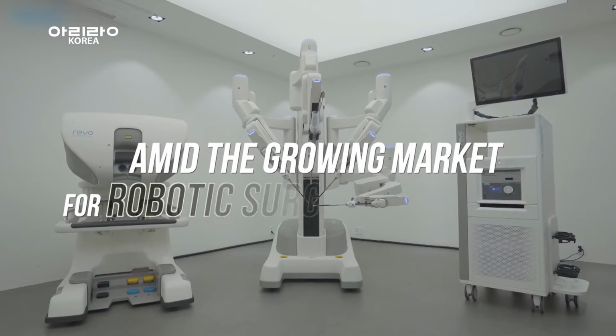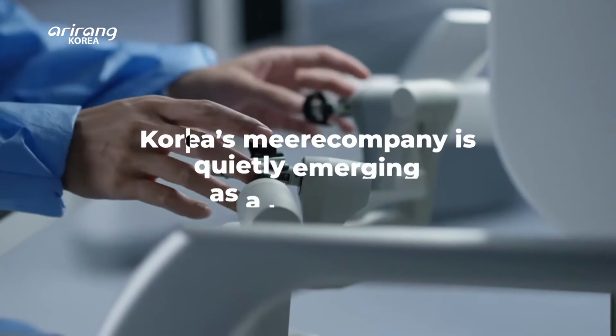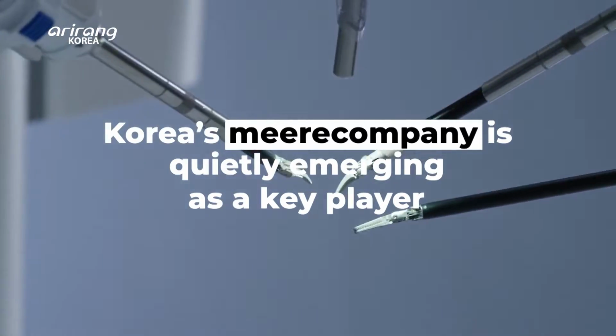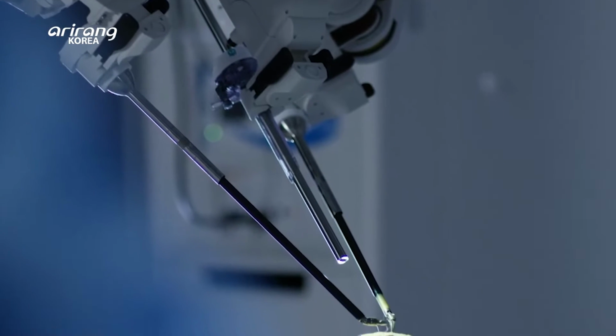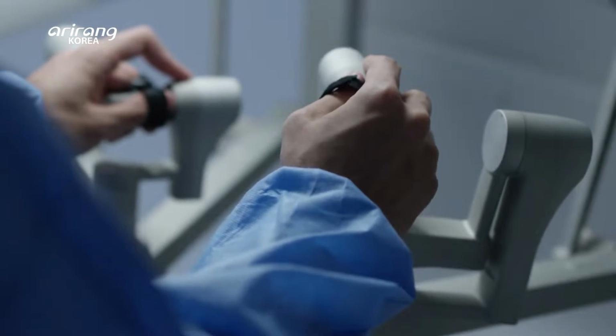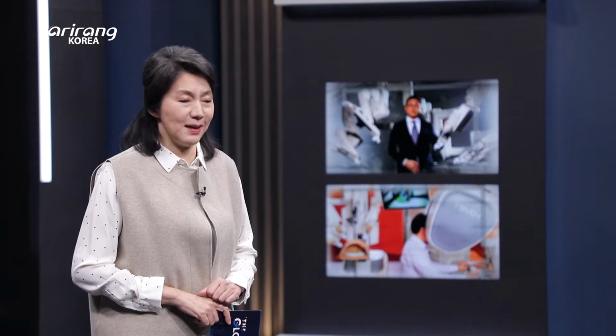A U.S. company currently leads the global surgical robotics market, but Korea's meerecompany, which developed Korea's first surgical robot system, is raring to catch up. And our globalist today is the CEO of meerecompany, Kim Joon-koo.